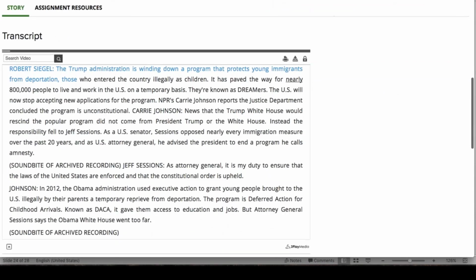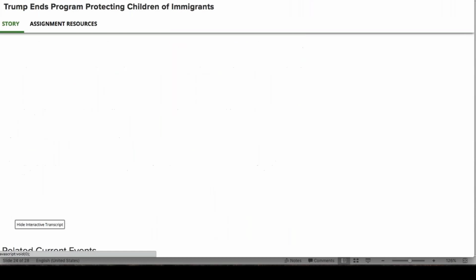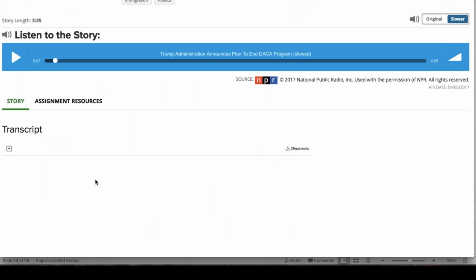And then with our interactive transcript down here, you can always print or download the transcript, perhaps if you're listening as a whole class or not everyone has computers in your classroom. And lastly, any user, teacher or student, can always hide the interactive transcript if you just want to focus on listening to the audio.